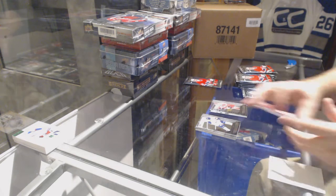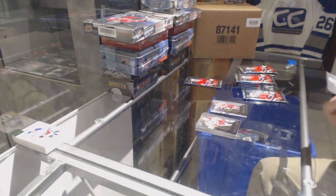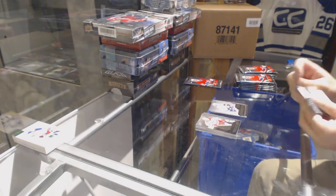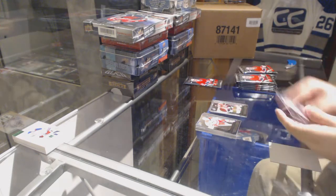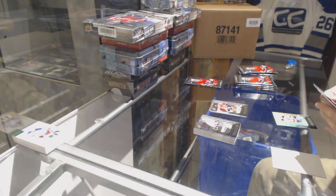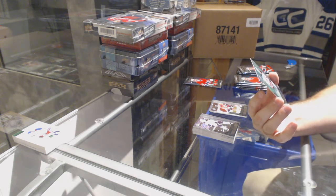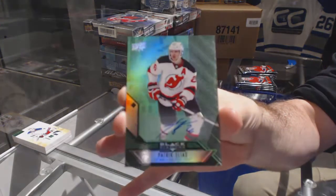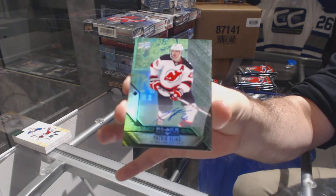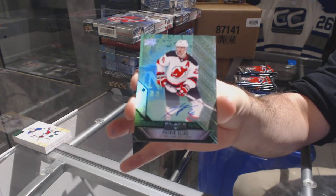Quad diamond for the Florida Panthers, Pavel Bure. We've got a quad diamond rookie for the Nashville Predators, Cali Yarncroft. Double diamond of Erik Karlsson for the Ottawa Senators. Ooh. We have an emerald base autograph number 210 for the New Jersey Devils, Patrick Elias.